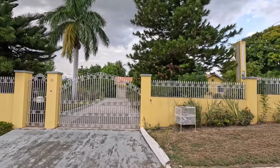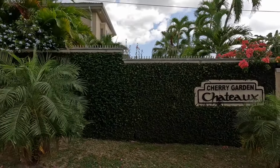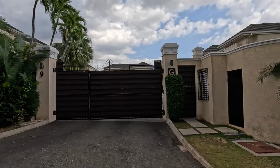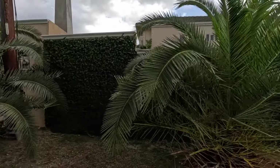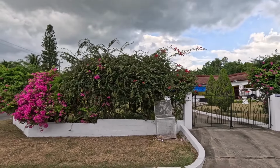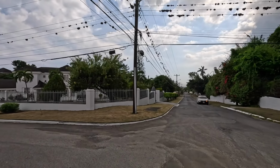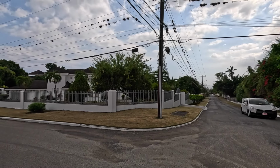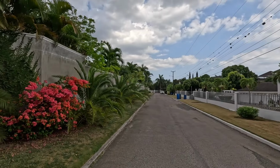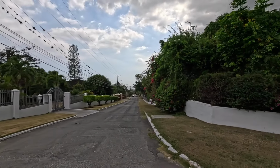See those old things growing on the wall? They had a cherry garden. Chateau, which isn't how you say it, I know. I'm making a joke. Well, that's quite a veranda there. Okay, so I'm going to do a U-turn here. That doesn't go far. We went on both of these, so I'm going to do a U-turn.